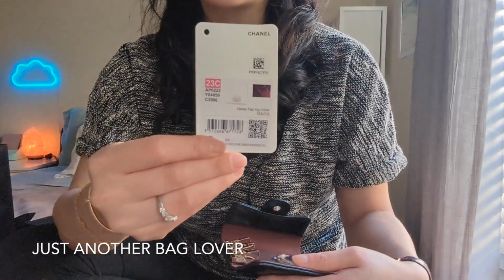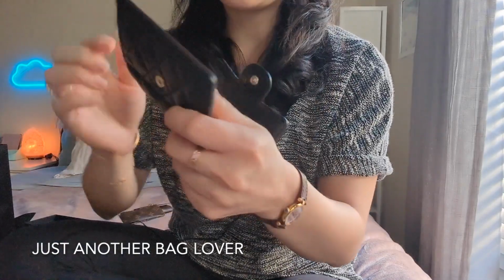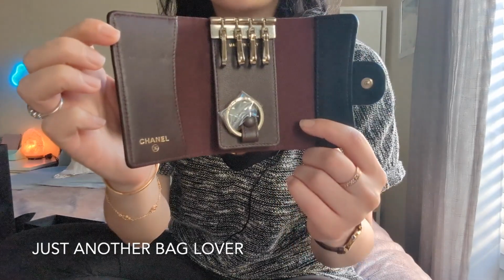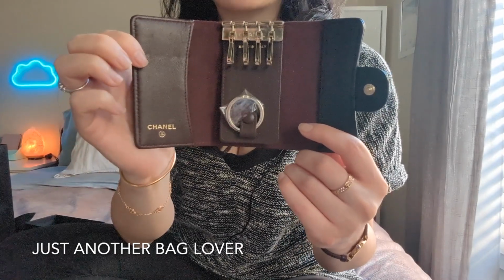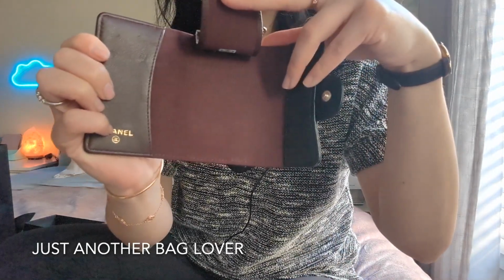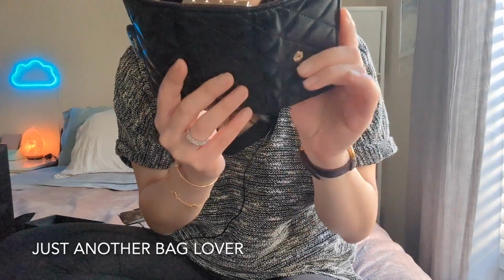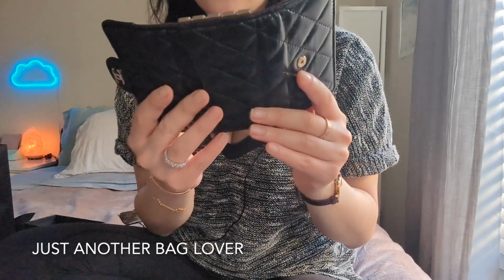So here's all the information. And so here's what it looks like. And you can already see there's a little bit of indentation right there. And I just feel like that is inevitable. That's absolutely going to happen no matter what. And this part lifts up, so you can see what the inner part looks like. Oh, this is really interesting. This has like a barcode underneath, and it doesn't have an authenticity card. So I wonder now if they're coming out with SLGs that don't have authenticity cards.